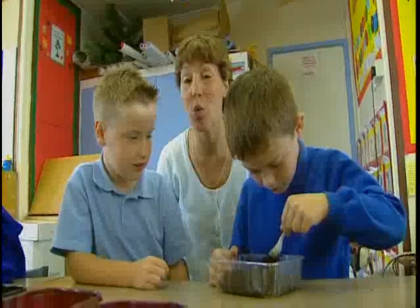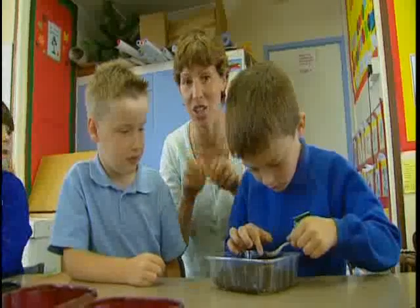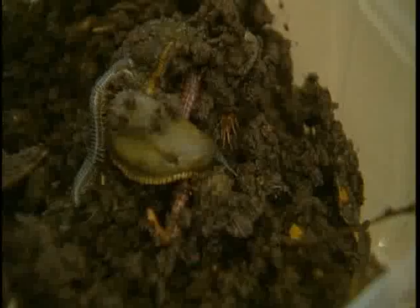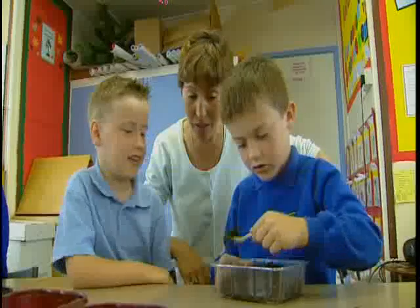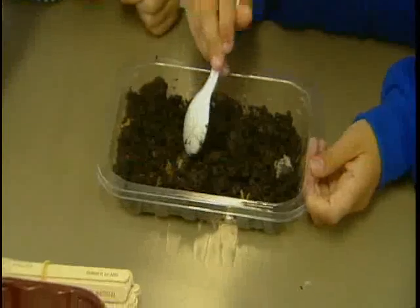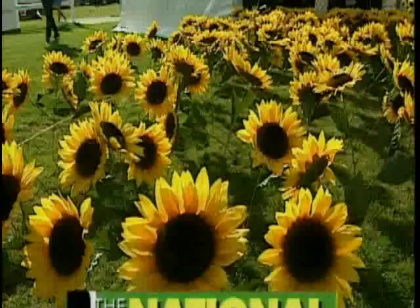This class has actually already done a project on mini beasts, the little creatures that you would find in the compost, but this is the reality. They're actually looking now at some compost, and actually it's quite exciting, boys, isn't it? So have you found any of these things in your compost buckets at home? Yes. Have you? Not much. I keep them as pets. Do you? What else have we got in here? Wood lice. Yeah, lots of wood lice.